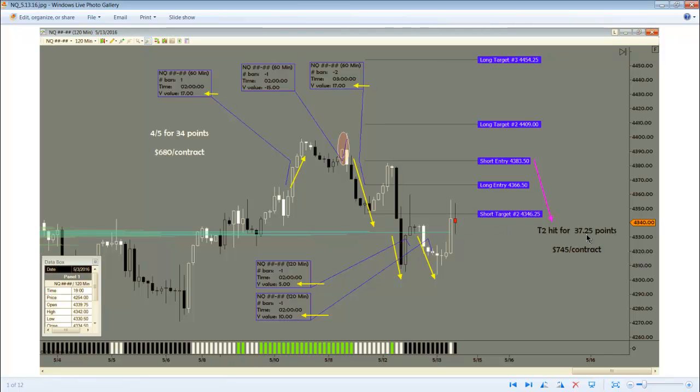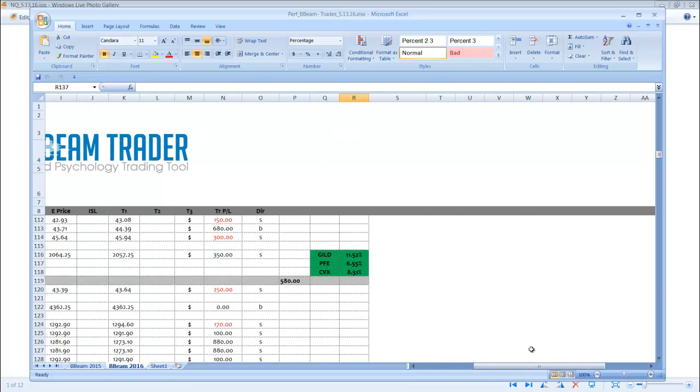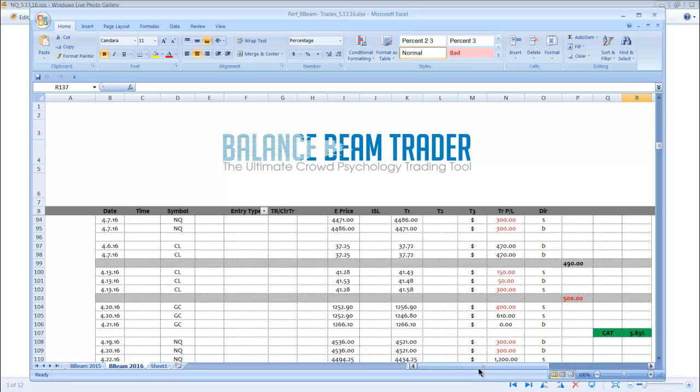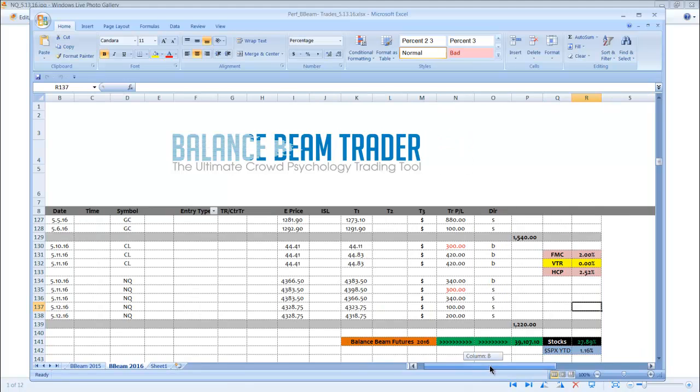If you're in multi-contract, that brought in another 37.25 points for your second contract there. That's another $745. But for you single contract traders, this is what you're looking at here. We had 8 trades, 6 of them winners here, 2 full stop outs there, $300 losses, $1,220 gain on those trades, and that puts our 2016 tally up to just over $39,000. You can see on our equity curve here that we're starting to pull back up after contracting a little bit sideways after this monster run up here. All built on the exact same visual repetitive signals on the balance beam. There's nothing else that drives these gains.